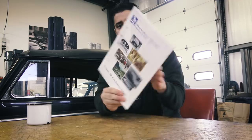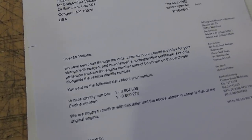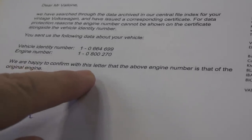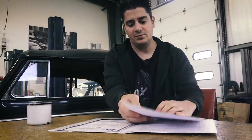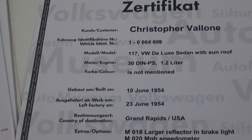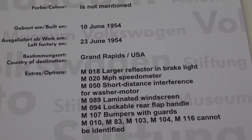You get a nice folder that looks like this. And then when you open the folder, they'll have a letter basically on the left-hand side like this, giving you the information as far as if your motor is matching to the car, which is really nice to see if it is matching. And then on the other side, you pull out the actual certificate itself and it basically tells you the year the car was born, where it was shipped to, and the extra options that the car had.